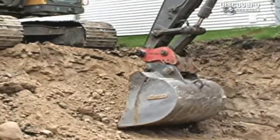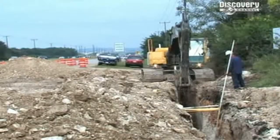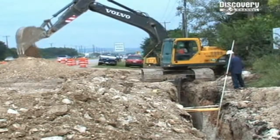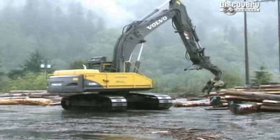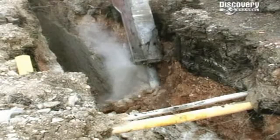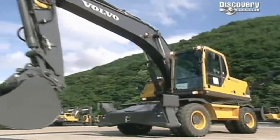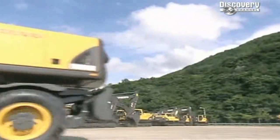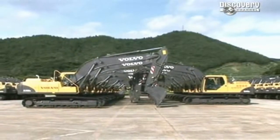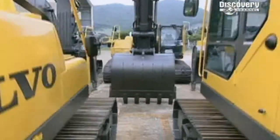Commonly portrayed as mere diggers, these monsters do much more than dig. In the trade, they're called tool carriers, which means one day it's a crane, the next it's wielding a tree-slicing wheel, and the next it's smashing rocks. The excavator is the number one heavy-duty, all-rounder building power tool. It is the decathlete of construction.